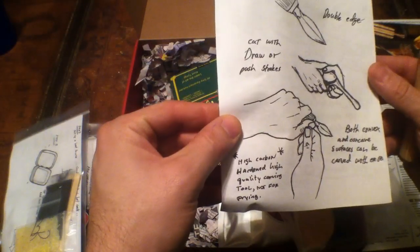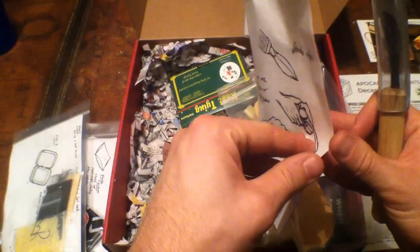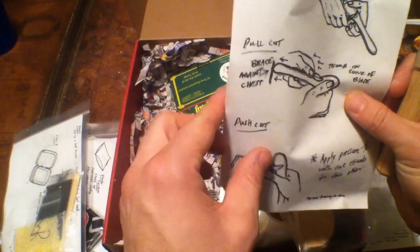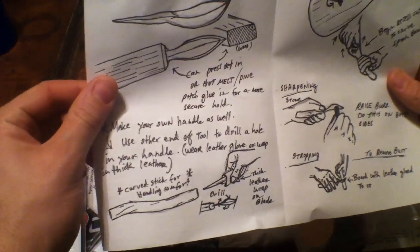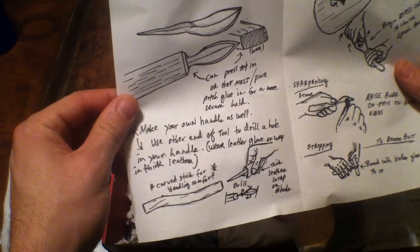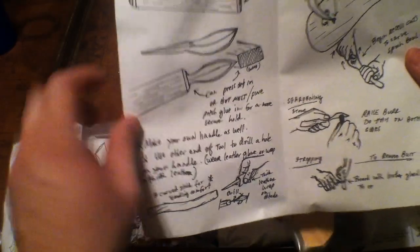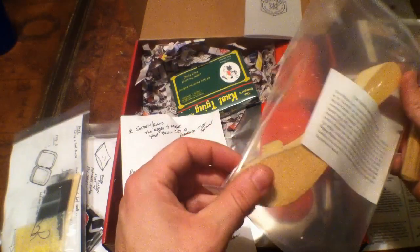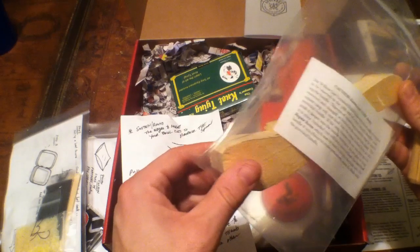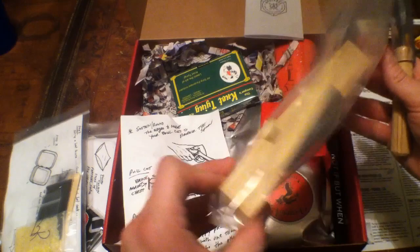It says here, it's double edged. Let's see what the instructions are on this. It's a high carbon tool. This is used for digging out. So I imagine this is for making a spoon, from what I can see there. So right there, that'll be a great project I can work on this week now that I'm home for the winter.